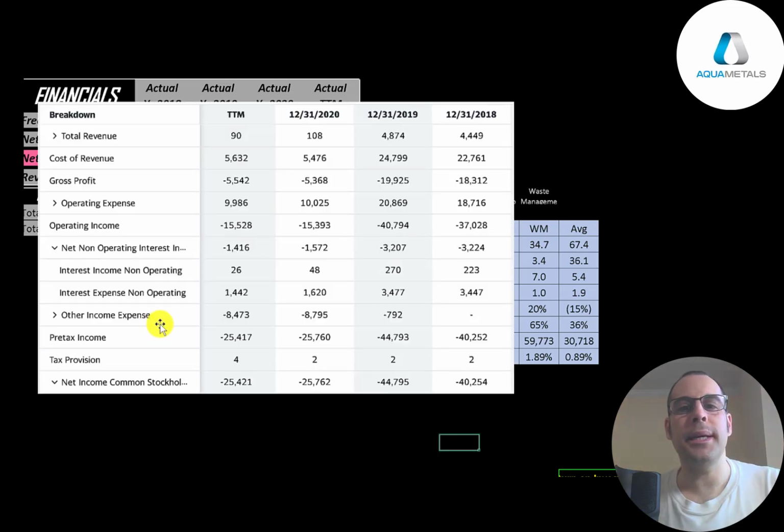This is the company's income statement. The top line is the revenue, the sales. Below that is the cost of revenue. These are the expenses directly related to generating the revenue. And they have negative gross profit each year because they're not bringing in much revenue at this point. Below that is operating expenses, such as research and development. Then below that is operating income.